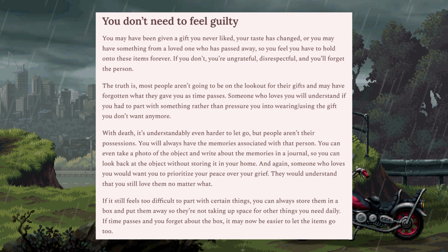With death, it's understandably even harder to let go, but people aren't their possessions. You'll always have the memories associated with that person. You can even take a photo of the object and write about the memories in a journal so you can look back at it without storing it in your home. And again, someone who loves you would want you to prioritize your peace over your grief. They would understand that you still love them, no matter what. If it still feels too difficult to part with certain things, you can always store them in a box, put them away so they're not taking up space for other things you need daily. If time passes and you forget about the box, it may now be easier to let the items go too.